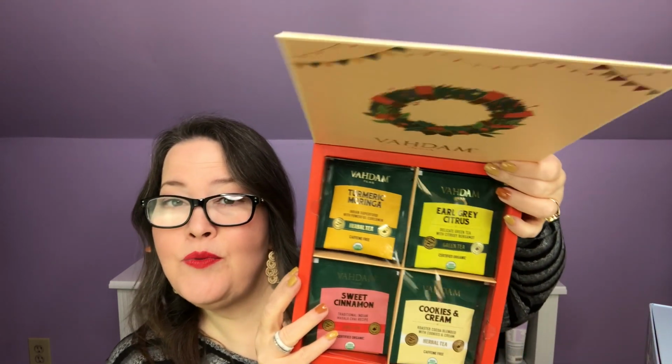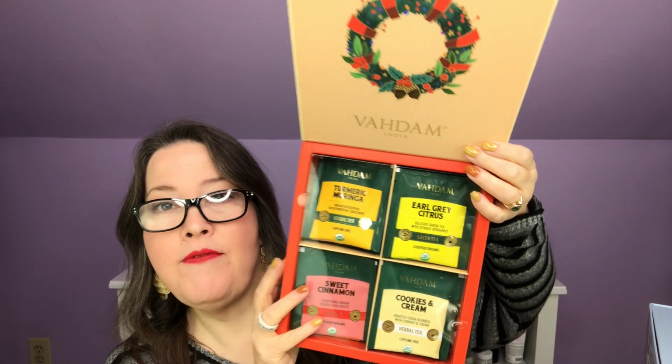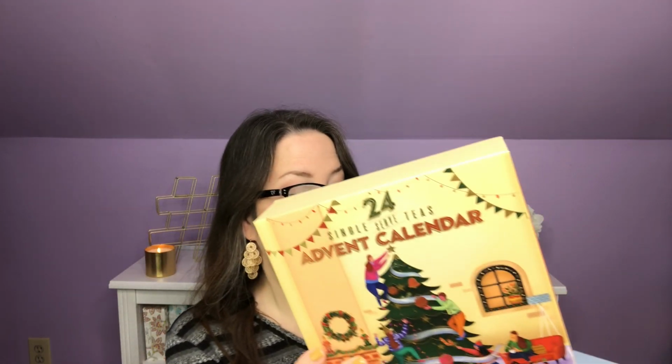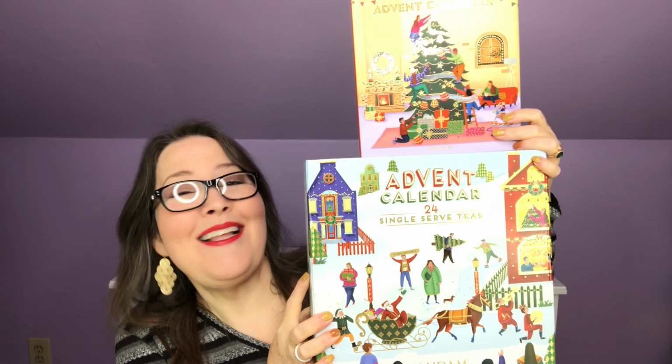So you get one of each of the tea bags that you have. In this one, you have 5 of each. And in this one, you get 1 of each. These are cute little gifts. If you have somebody in your life that you know likes tea, what a cute little gift this is. Okay, so those are the 2 Vahdam Teas advent calendars that I got. Like I said, they also have a loose leaf tea. I just decided to take the easy way out and go with the tea bags. So that's what they look like.